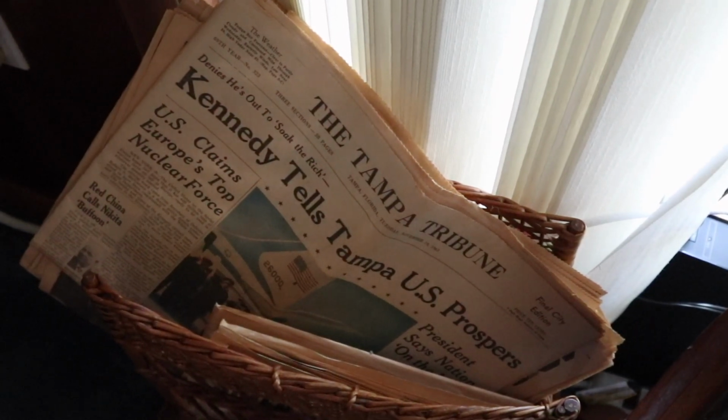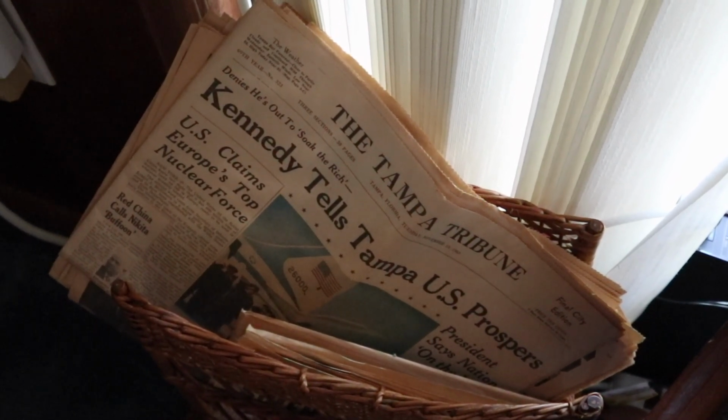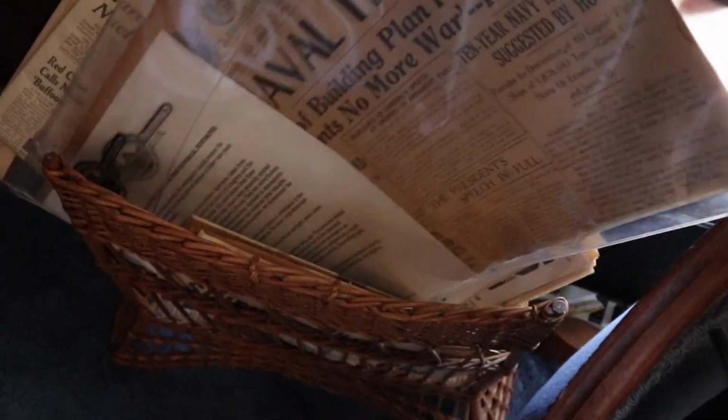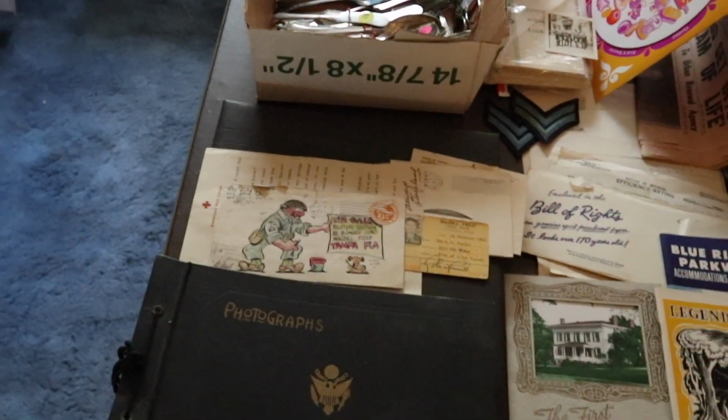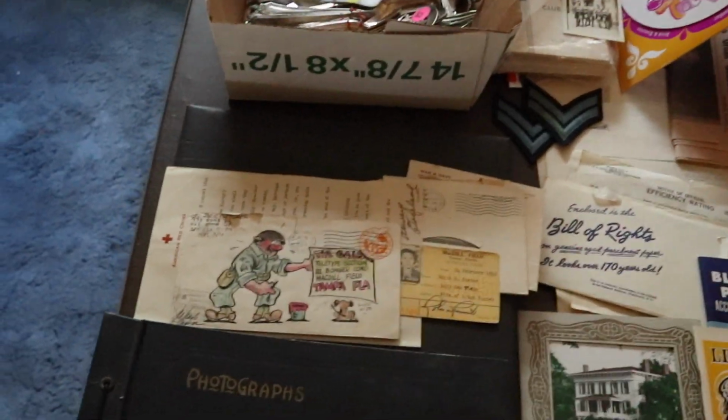There's one. This is Kennedy. I did not realize that just a few days before he was murdered in Dallas, Kennedy was here in Tampa. It was the stop before Dallas, and that's him arriving. So here we have a bunch of paper ephemera, and there's some interesting things. I didn't pick through all of it, but I'll show you some of the highlights.